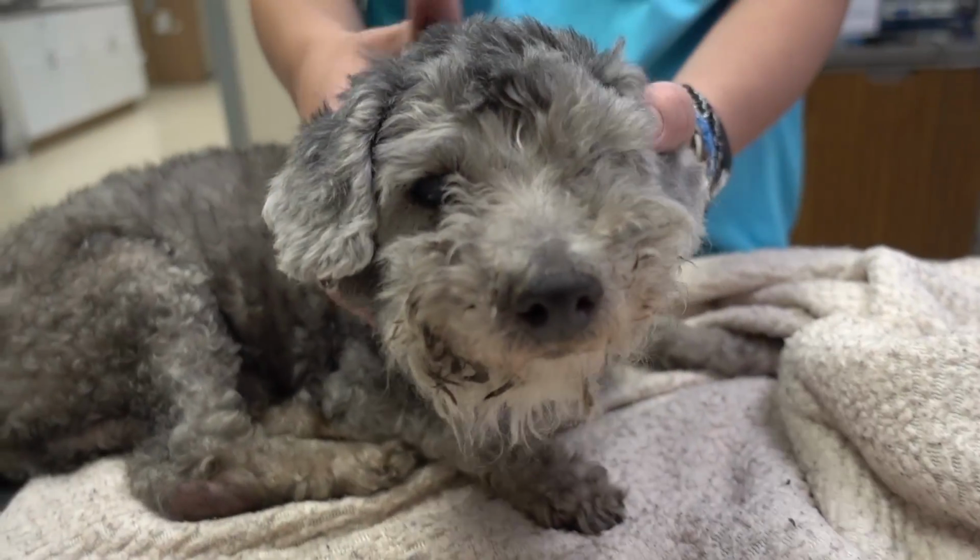Dogs like this have very small chance of being adopted when at shelters, and so we try to make them as adoptable as possible. We're going to fix the tumor, fix the teeth, so that hopefully someone will see something in him and want to take him home so he doesn't have to live the rest of his life in a cage.